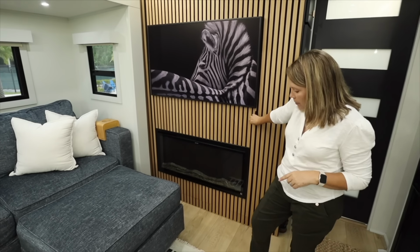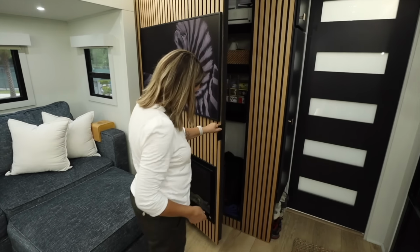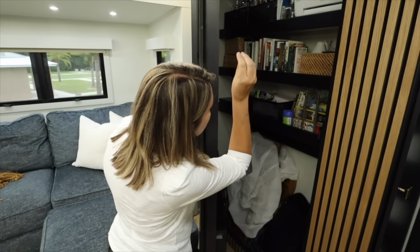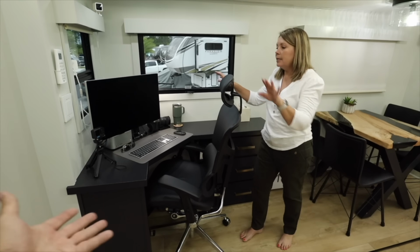We went with the fireplace there, and we put storage right behind here in the back. Little corner storage, books, all of our electrical components. We made a little desk area for this, basically his editing area. Well, that's how you guys see the videos, right? This is where all the magic happens.